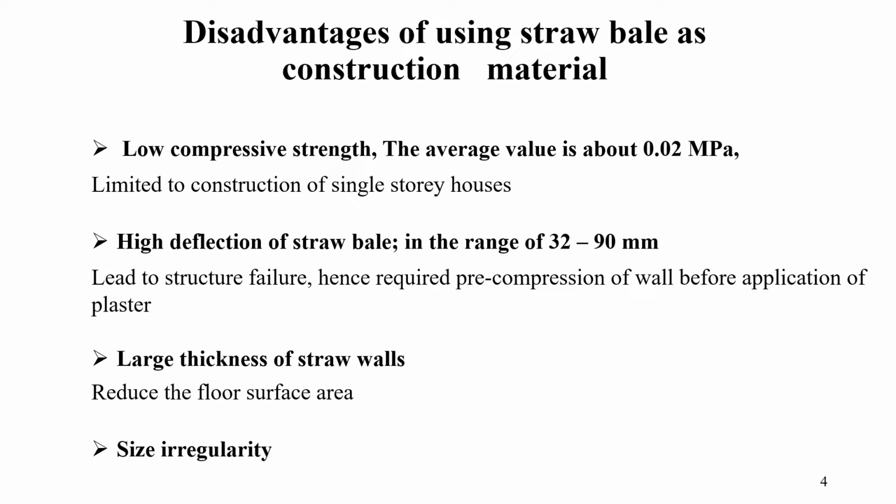Also, there is high deflection that is displayed in the bale when they are compressed, and this displacement ranges about 32 to 90 millimeter. This displacement can create failure of structure. That's why before the walls are plastered, there is a stage of pre-compression. The bale also have large thickness, and this reduces the floor surface area. The sizes are also not regular. They are different from company to company.